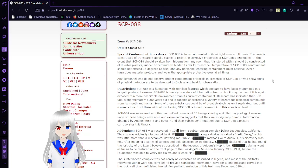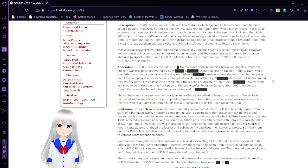Any personnel who do not observe proper containment protocols in presence of SCP-88 or who show signs of physical mutation are to be demoted to Class D and held for observation. Description: SCP-88 is a humanoid with reptilian features which appears to have been mummified in a languid position. However, SCP-88 is merely in a state of hibernation from which it may recover if it is again exposed to a more hospitable environment than its current containment.